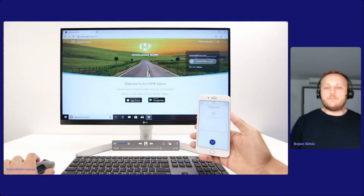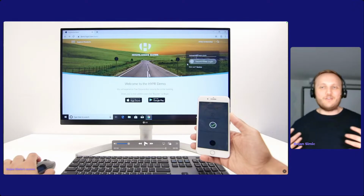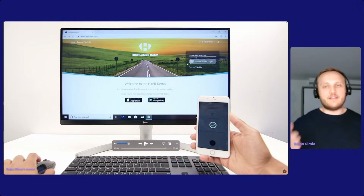So that's the critical piece here, how do you make sure that all of those edge cases are supported so that users never have to fall back to something that they can share with an adversary over the phone or really with anyone.